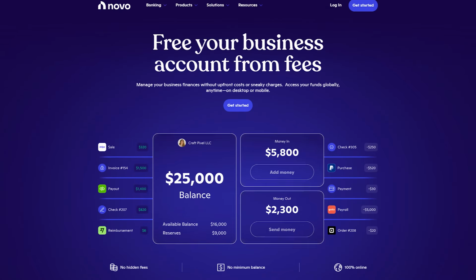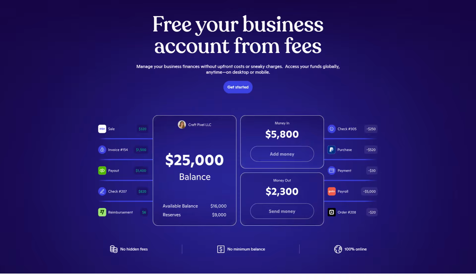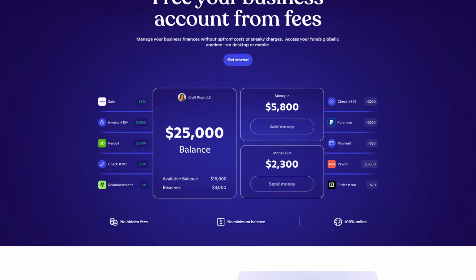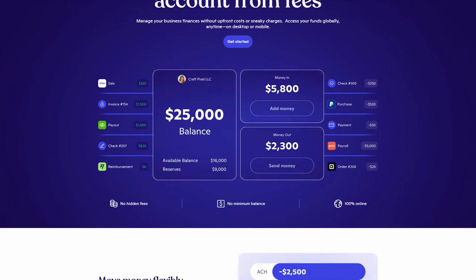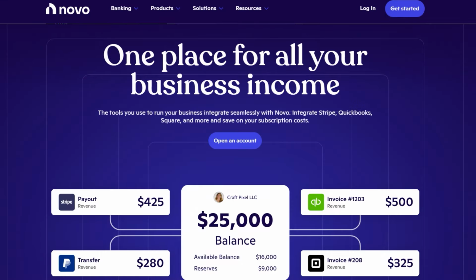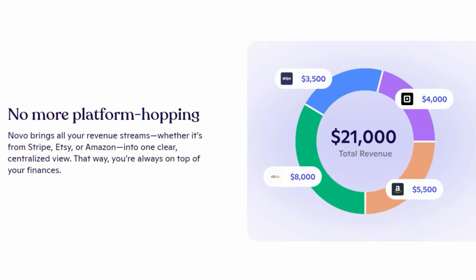Running a small business is exhilarating, but it comes with its own set of challenges, especially when it comes to finding the right bank. Traditional banks often feel like they're stuck in the past with long lines, hidden fees, and an approach that really doesn't cater to the needs of modern entrepreneurs. And that's where Novo steps in, branding itself as a digital banking platform built specifically for small businesses and freelancers. But does it live up to the hype? Well, my friend, let's dive into everything Novo has to offer and see if it's really what you need.